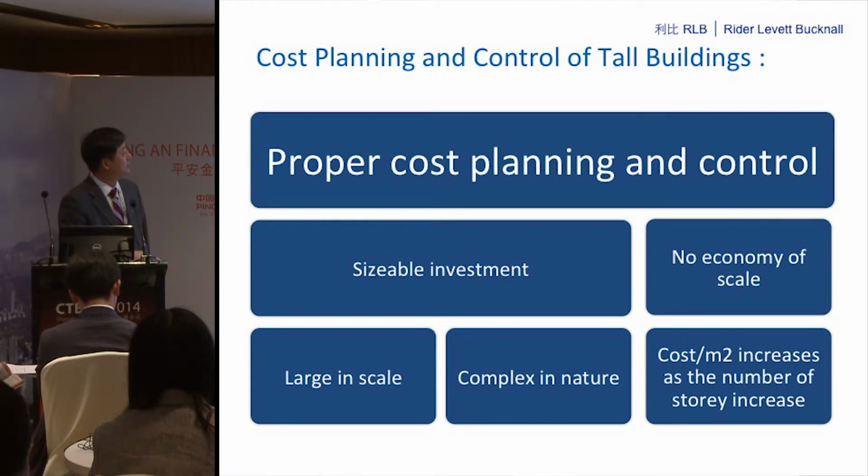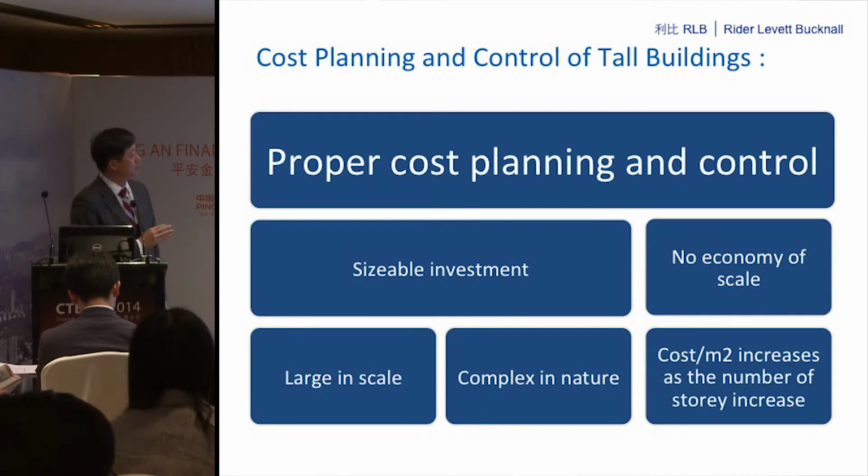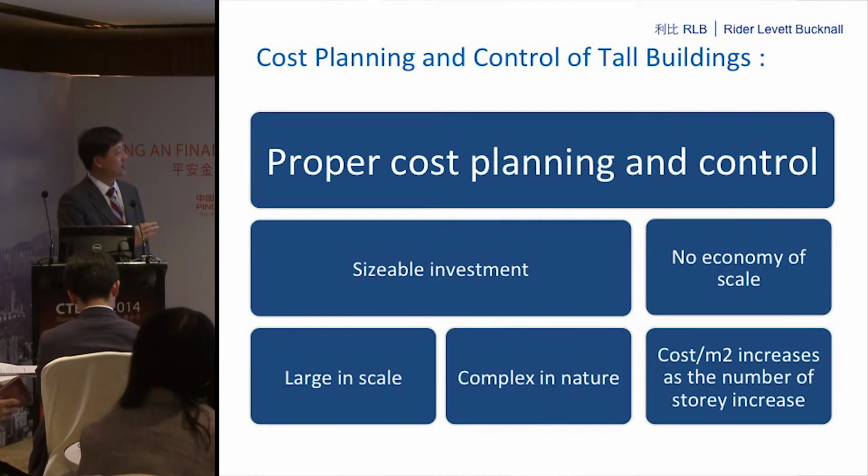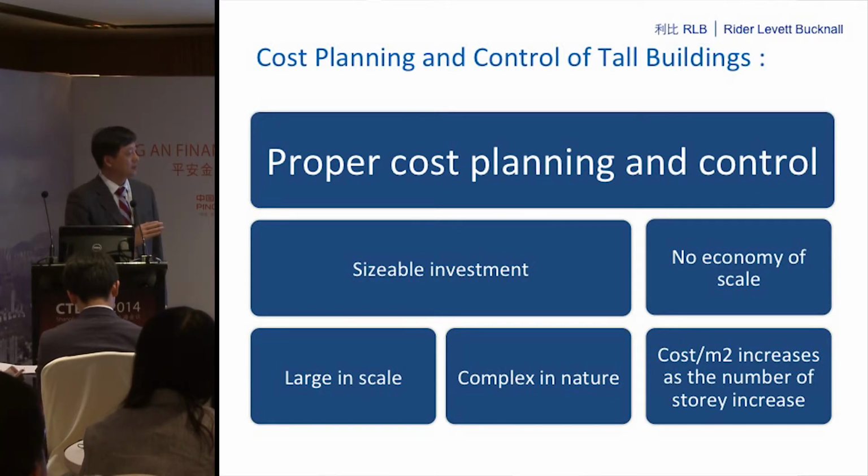So what is the cost planning and cost control of a tall building? Why is it so important? It is because it is a sizable investment, usually of a very big scale, and also it's complex in nature, and there is no economy of scale. Why should I say there's no economy of scale? It's because the cost per square meter will increase as the number of stories increases. So it's not that the more you have, the cheaper it is. It's the other way around.